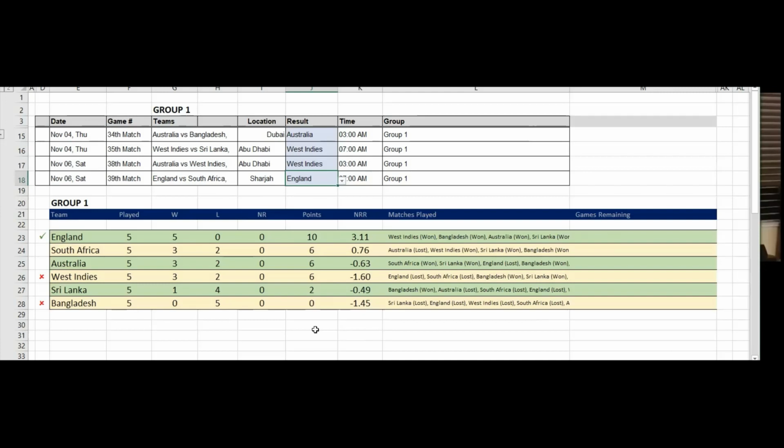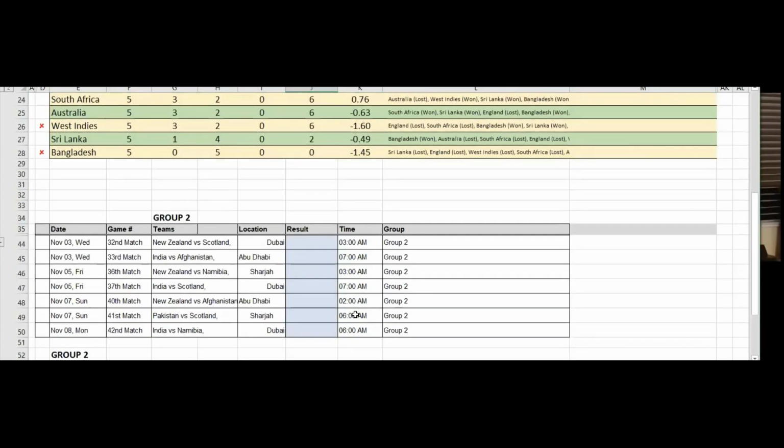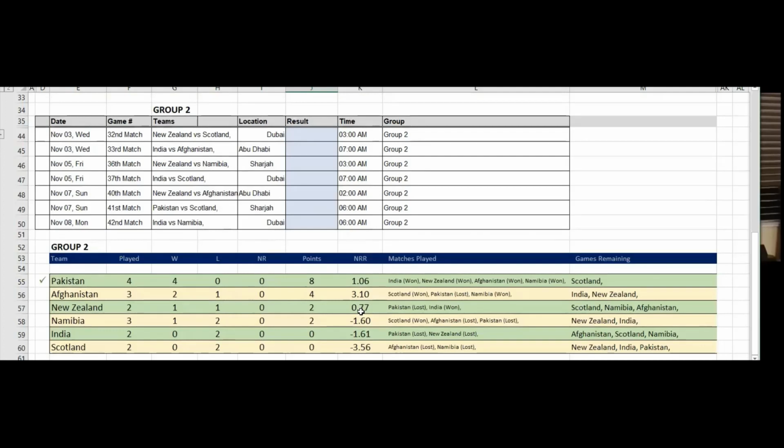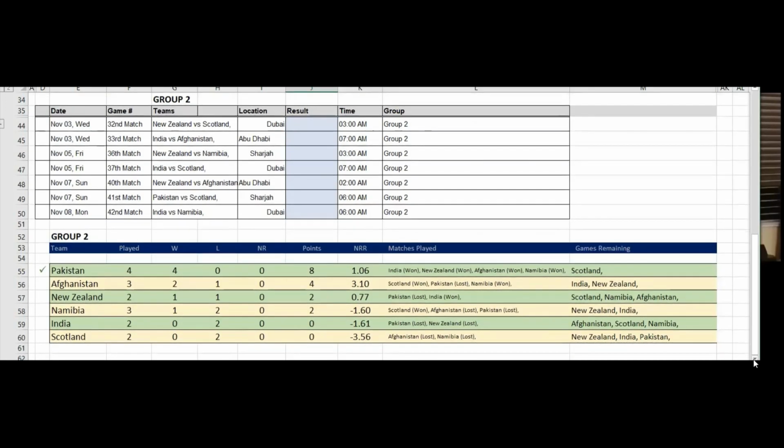Okay, Group 1, as I said earlier, is rather easier to follow along. Group 2 has got our work cut out in terms of how do we even assess, how do you guess what the situation is going to look like? Let's take a look at that.